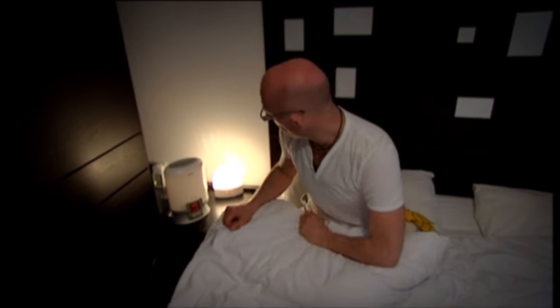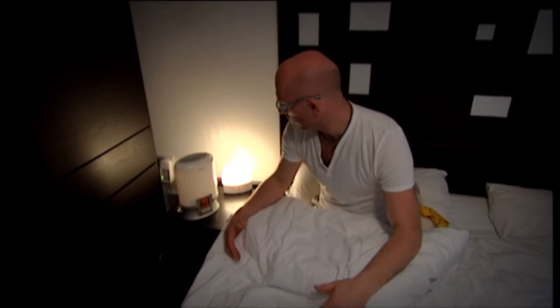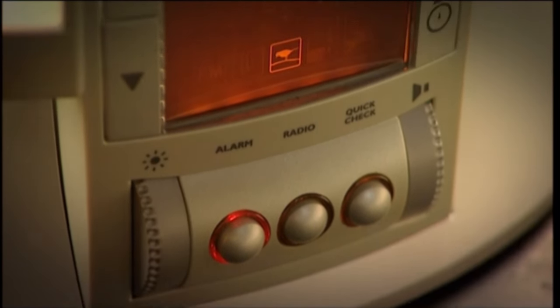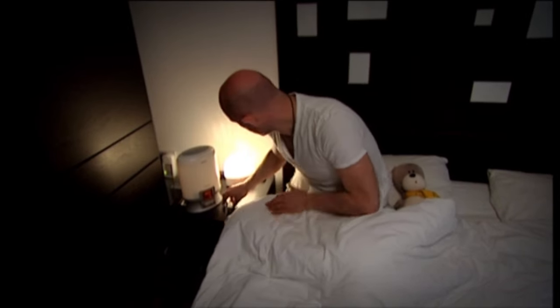My number one alarm clock is the Philips wake-up light. It's a really cool concept. The idea is that it encourages you to wake up in a much more natural way than conventional alarm clocks do. It uses light and sound to wake you up naturally. The light starts to slowly build in intensity half an hour before you want to wake up. And there are also a selection of different sounds to accompany the light, like birds singing or waves crashing. The idea is that you wake up, you're not woken up. Night-night.